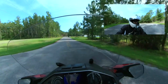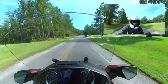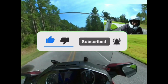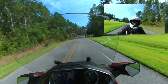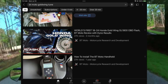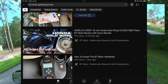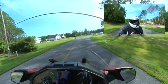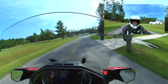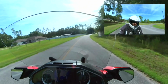Now, as you can see there from the title, guys, the Performance Honda Goldwing. And guys, why I'm doing this video here is because of a YouTube video that I watched with a company out there called BT Moto. This is a company that has provided, according to what they say, the first flash for the 2018 and up Honda Goldwing. And I'm excited about it, man. And what I'm excited about, guys, is having options.